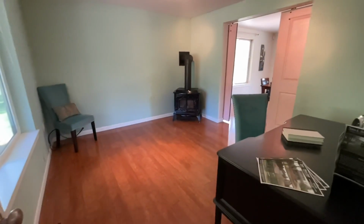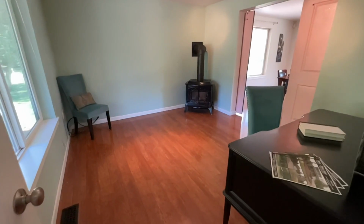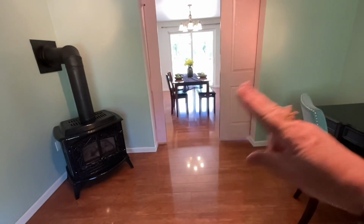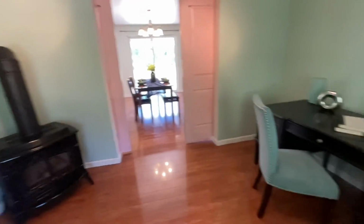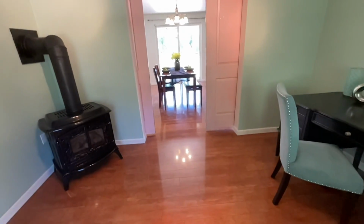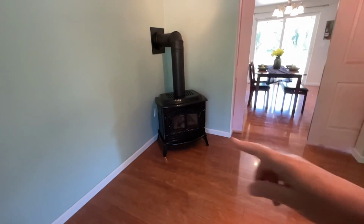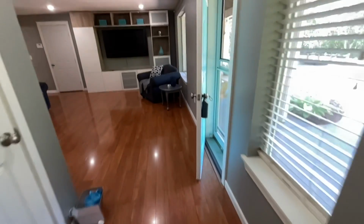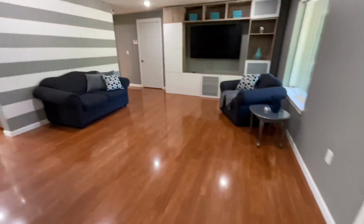To the right of the front door is a little den, and this has a propane stove in it, and that probably puts off a great deal of heat. Obviously there's French doors there, sliding kind of the barn door style, and a door here. So this could be a bedroom, except for that. And there's no closet. So I think it makes the best sense to make it a den.